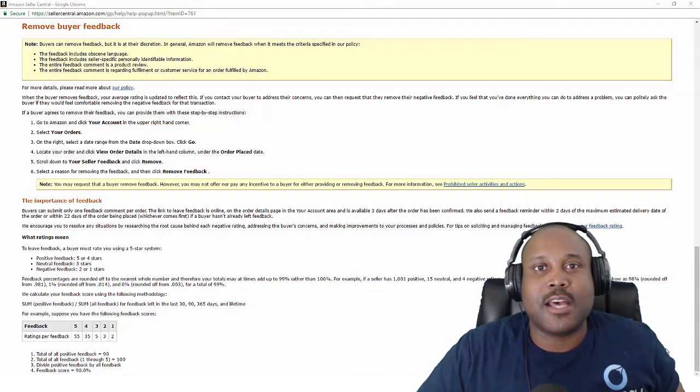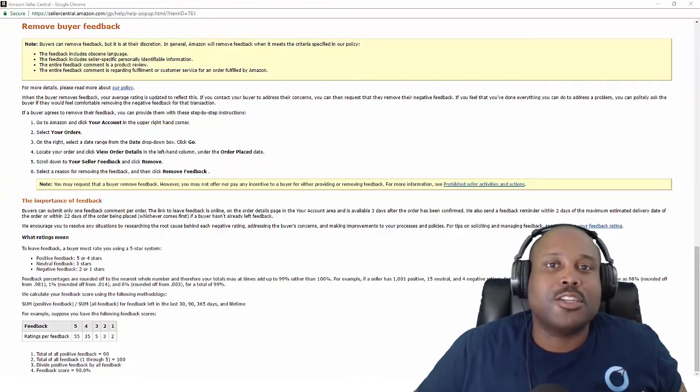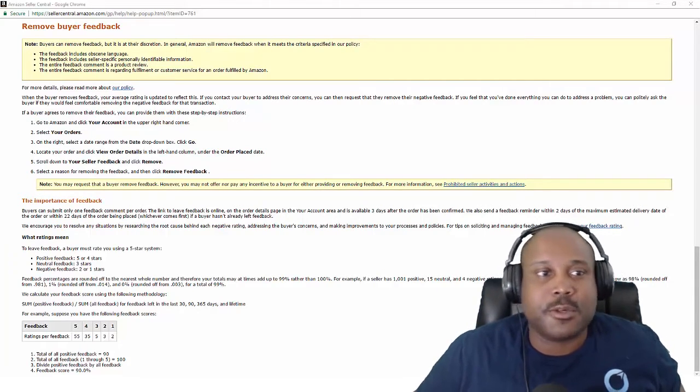You don't want to do the quid pro quo. Amazon doesn't want you to do that. They don't want you to say you are not going to get a refund unless you give me a positive feedback or unless you remove the negative. What they want you to do is give them the option and not do a quid pro quo situation.